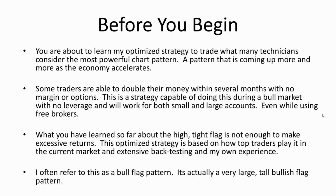One thing I've noticed this year, in 2018 as I record this, is that it's coming up more and more. As the economy accelerates and as earnings growth and sales growth strengthen across the universe of stocks, this pattern comes up more and more. And a lot of traders are able to double their money within several months with no margin or options.